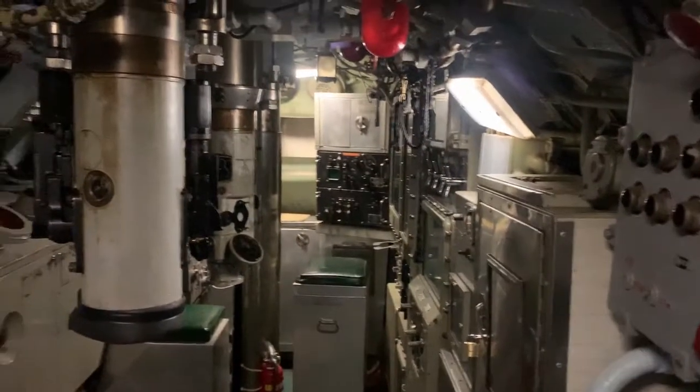This is the control room, and as the name might suggest to you, this is where we control the boat from. There are 4 major stations in this compartment to be aware of. The first is the auxiliary helm. The main helm is located up in the conning tower directly overhead.